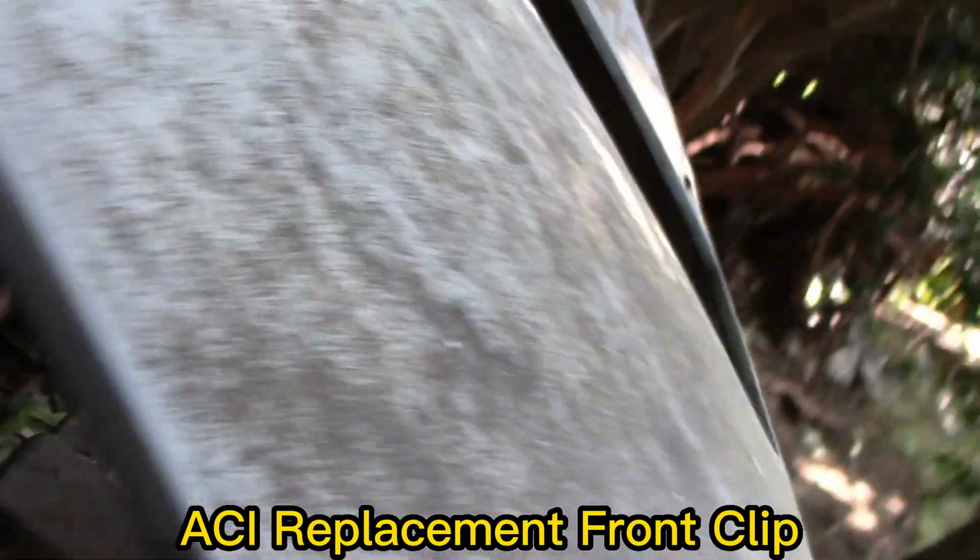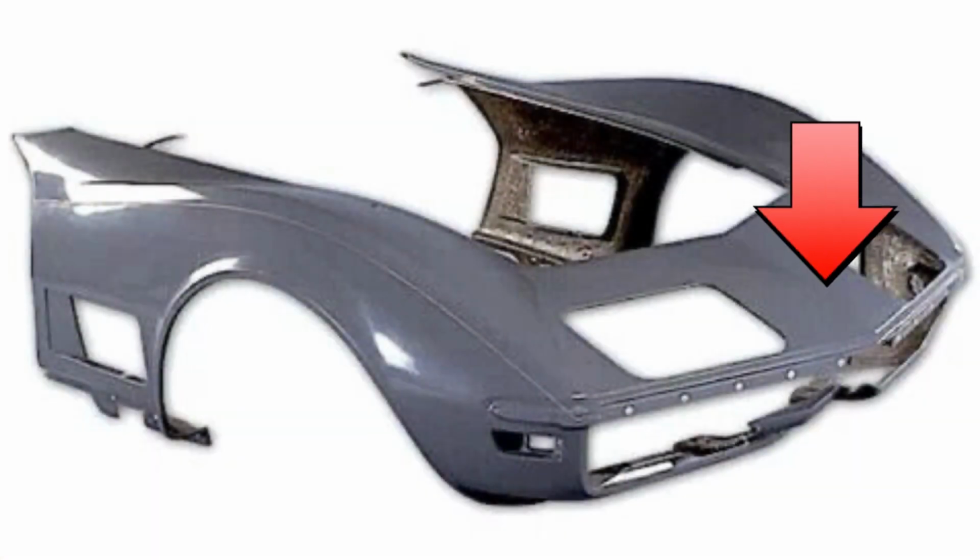I went into my stash of old parts. You can see I've got a replacement front clip right here. This is an ACI replacement front clip for a 1968 or 69. It's about 40 years old. It doesn't have any holes for the emblem, as you can see right there. All replacement front clips generally don't have holes pre-drilled for emblems. That goes the same for modern front clips as well, as you can see here.